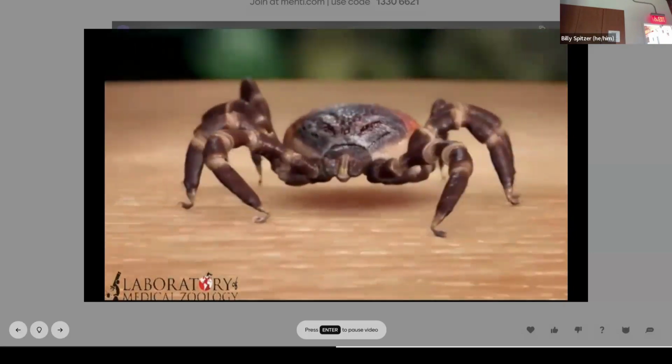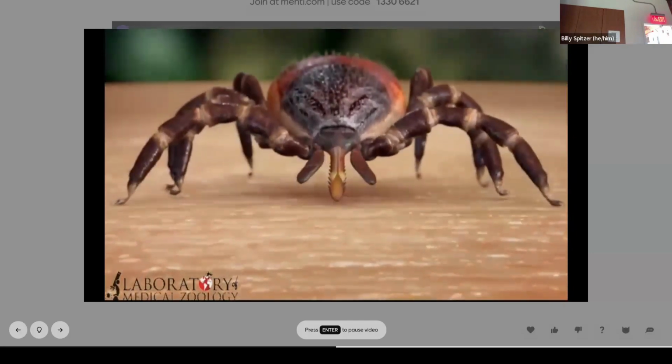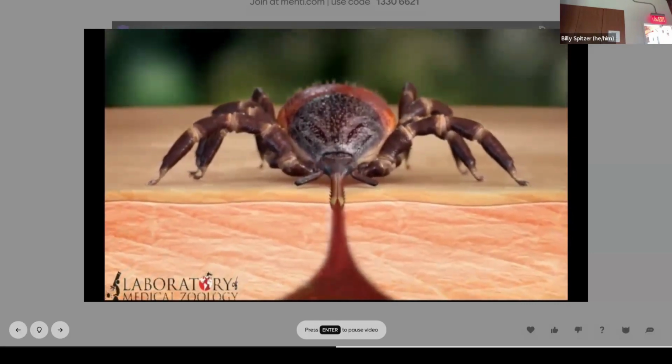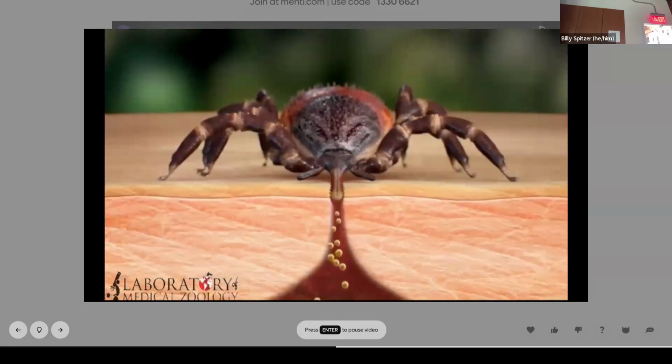And this is what creeps us out, right? So this is why you find a tick. This is why you get home and you lay your head on the pillow, you're going to bed, and you feel the tick in the back of your hair. They started at your feet and they made their way up. That's how ticks move. And then she's going to attach.